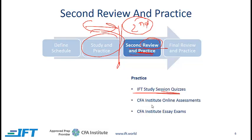There will be online assessments. So when you log on to the CFA Institute website, there will be assessments. You must do those. These assessments are organized by topics, and these are all in MCQ format. So they are the case study MCQ format that you saw at level 2.